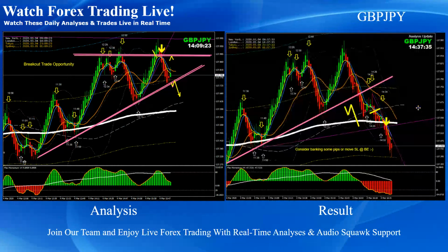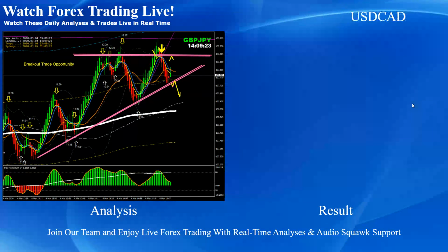And pound yen, pretty straightforward. After that trade, we had another beautiful price developer pattern, and this trade was very good. As you can see, we're expecting a breakout. After the breakout, what happened? Price retest, and then as mentioned on the analysis, a beautiful short trade, and price nicely hit the first target. Beautiful short trade on pound yen.